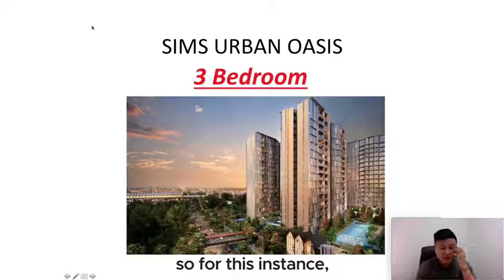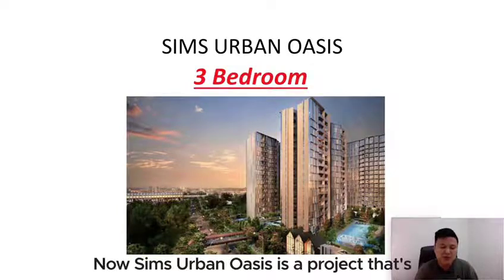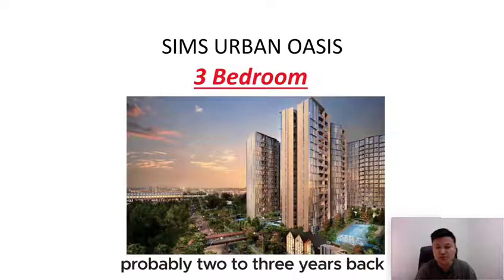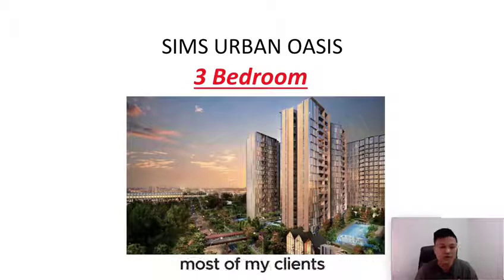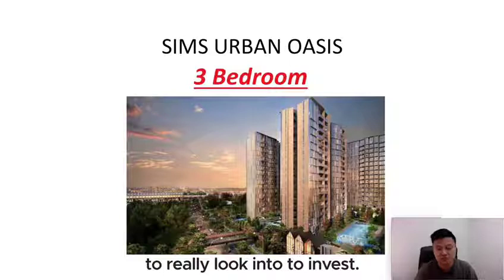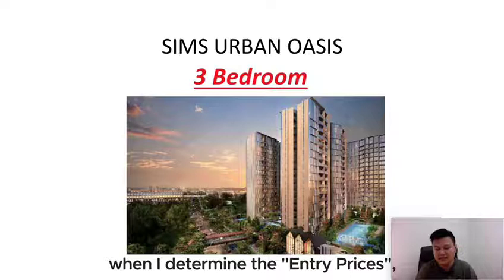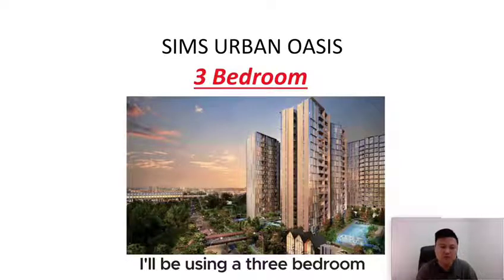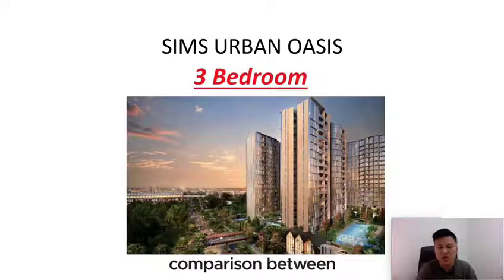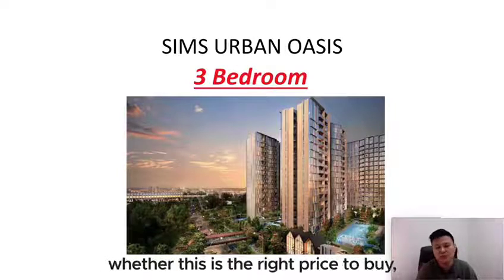For this instance, we'll be using Sims Urban Oasis. Sims Urban Oasis is a project that was first launched probably 2 to 3 years back. This is a project that I've been asking most of my clients to really look into to invest. And why? Because at the time, when I determined the entry price, it was really right. And for today, I'll be using a 3 bedroom to do an apple to apple comparison between the surrounding projects, so that this is how we really determine whether this is the right price to buy.